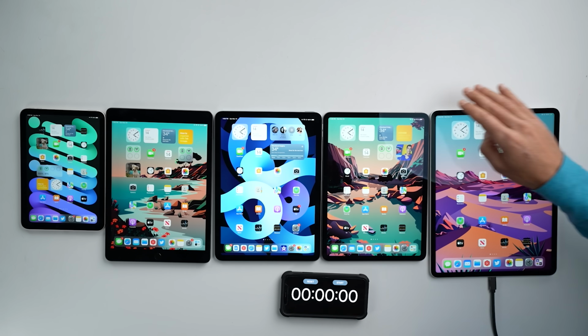Apple gives every single iPad the same battery life rating, but are they really all the same, and how does it actually work for real life use?